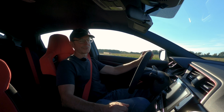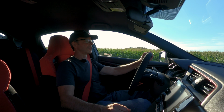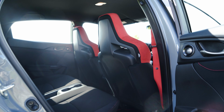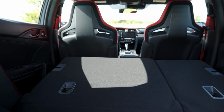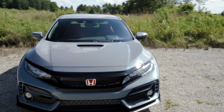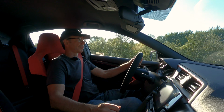So where do we net out on the 2020 Honda Civic Type R? From a practical standpoint, I'm pleasantly surprised and pleased to say that this is a car I could live with on a daily basis, and I think you could too. 4 doors, very comfortable front seats, comfortable back seat for 2 adults, lots of cargo space. It's a practical car in the sense that it's every bit Honda Civic. You're going to have reliability. You can run errands with this thing.